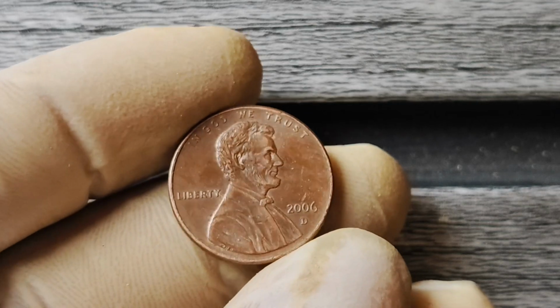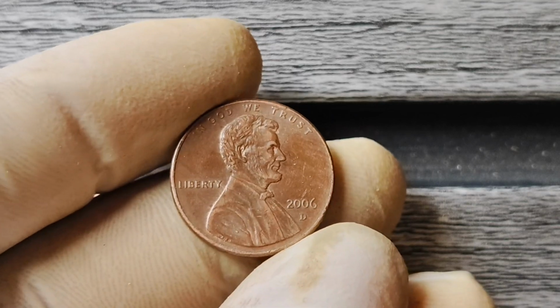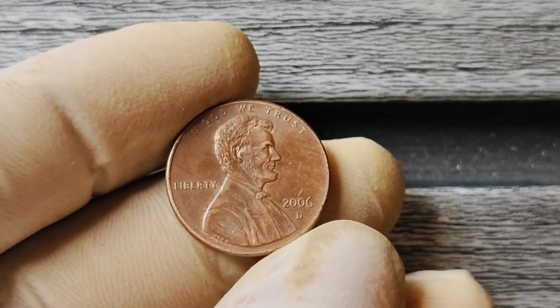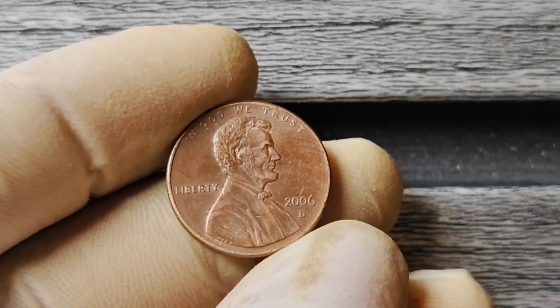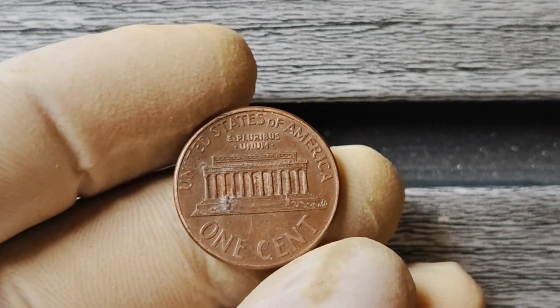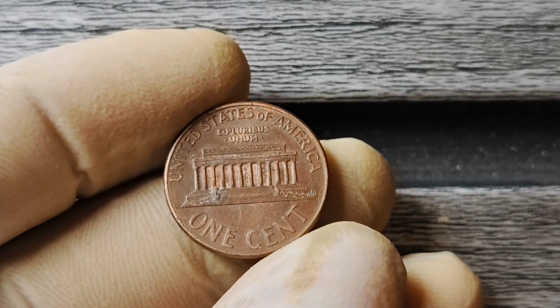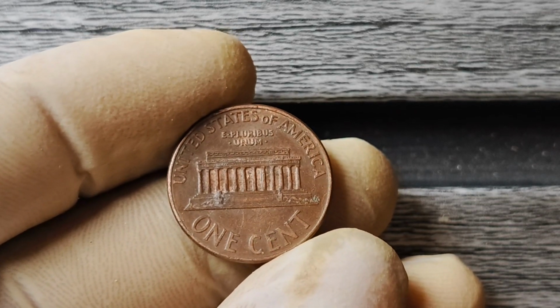Alright, my fellow treasure hunters, that's a wrap. Who knew a little penny from 2006 could be worth more than a luxury car? Now, it's your turn. Go dig through your couch cushions, your car's cup holder, that old coin jar in the kitchen. Heck, check your grandma's stash, too. You never know where one of these million-dollar pennies might be hiding.